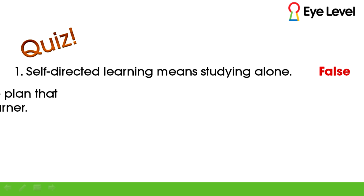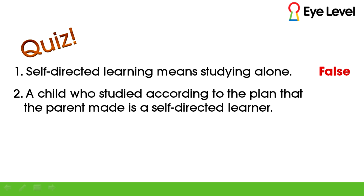Here is a second question. A child who studied according to the plan that the parent made is a self-directed learner. What do you think is the answer? The answer is false. A self-directed learner makes his or her own plan and carries out this plan.